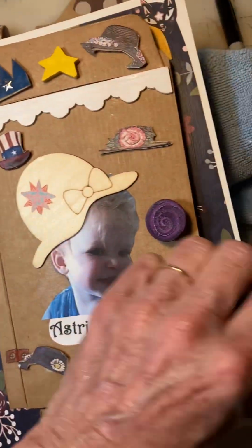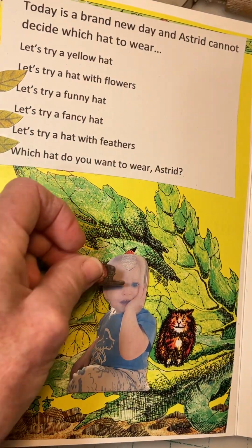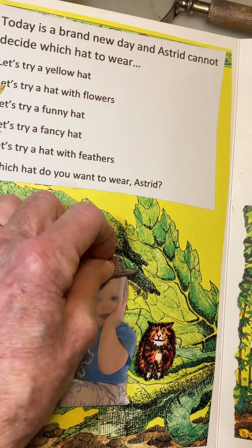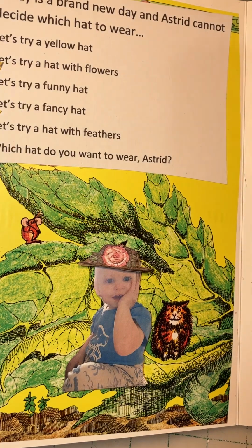Let's see. We can go back here. Ooh, there's a nice one. Let's go back here. And all right, let's try this one. Oh, put it right there on the tab. Oh, look at that. Doesn't she look pretty?